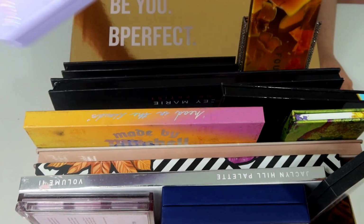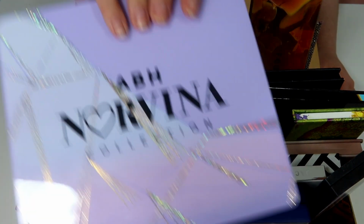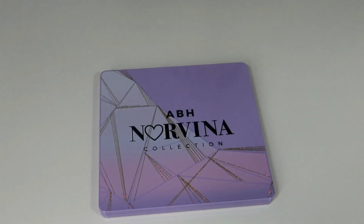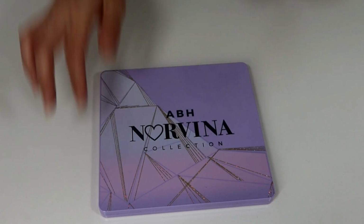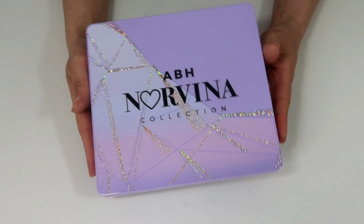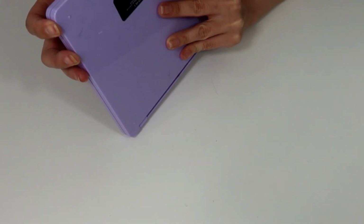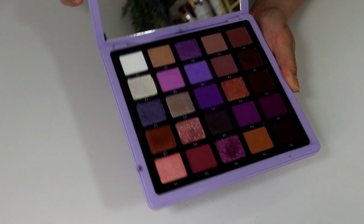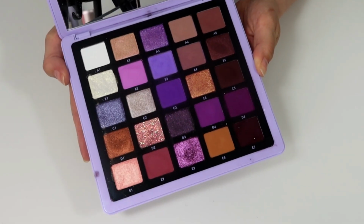I'm going to start off with this new Norvina, because it only arrived yesterday, so it'll be fun to do some swatches. And it's my only ABH palette, actually. I've decluttered all my ABH palettes that I've ever had, but this came yesterday, and I did swatch it and played with it a little bit, so mine's a little bit messy, but holy smokes, it's so nice. So this is the new Norvina Volume 5.